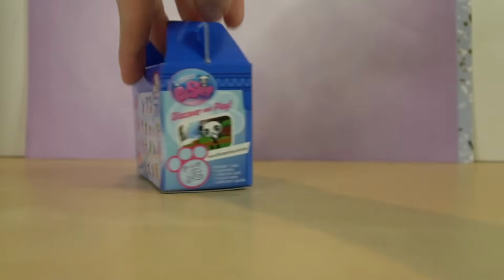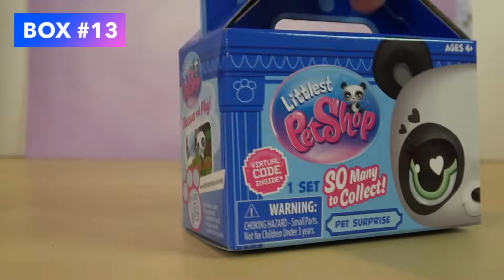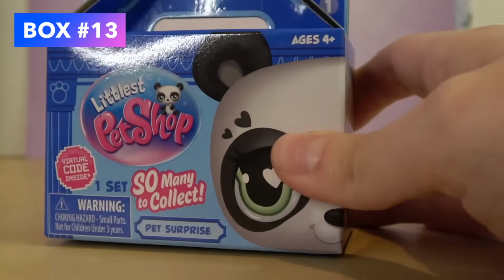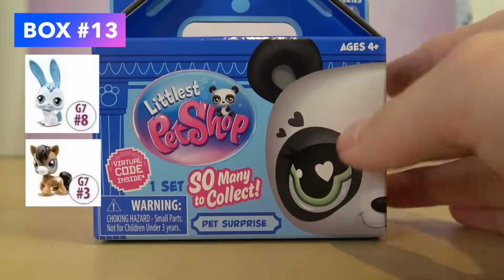You guys, we're getting very close to the end. This is box number 13. Oh boy, number 13. Alright, I'm gonna guess the bunny or the Clydesdale horse. What is it? What is it?